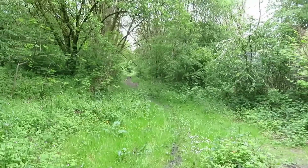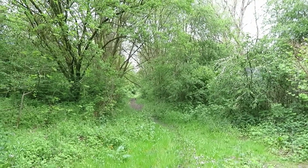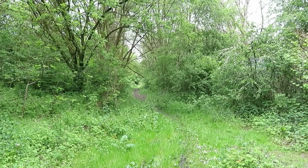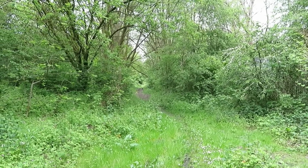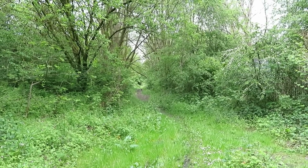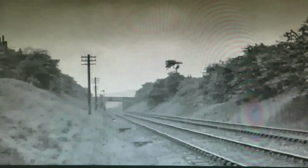But let's look back now towards Honeywell Lane. That's what it looks like now. And then there's going to be a picture of what it looks like in those days. In those days, the line looked something like this. This is the view whereabouts I'm standing now, and this is Honeywell Lane Bridge in the distance.